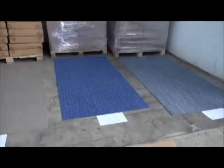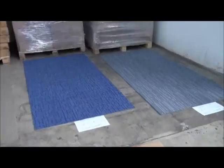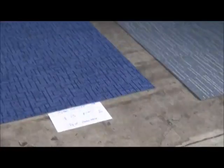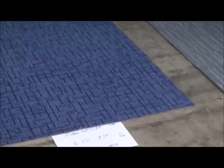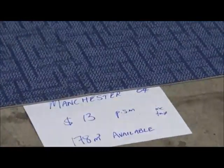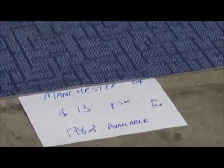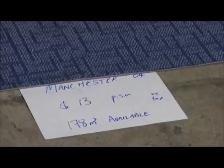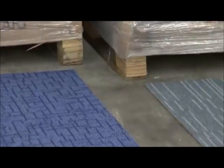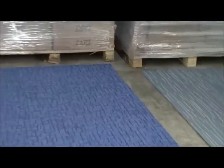Over next to it, we have Manchester 04. A very striking, strong blue, some would say reflex blue, with a lighter blue contrast base. There's 178 square metres of Manchester 4 available at $13 a square metre.